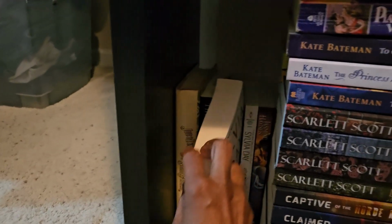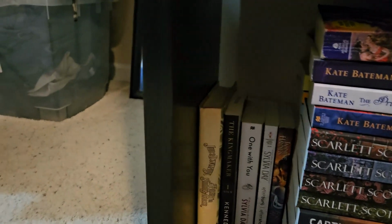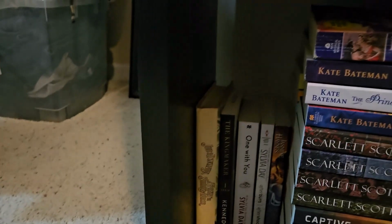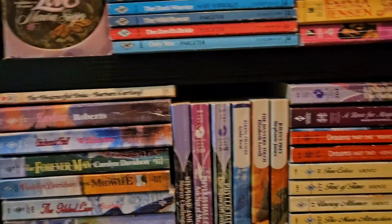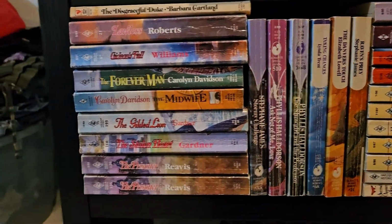I forgot what the name of the series is. I don't know why they're not together because I got the whole series. I don't know why, look, I just stuck stuff in here. Kennedy Ryan, The Kingmaker. This is the original book. The original cover, I mean. And here got quite a few Harlequin historicals.